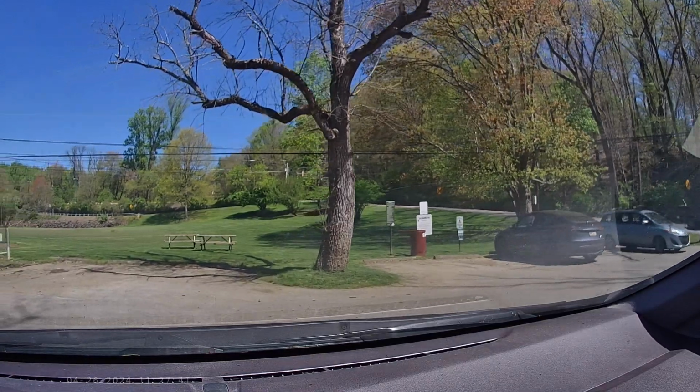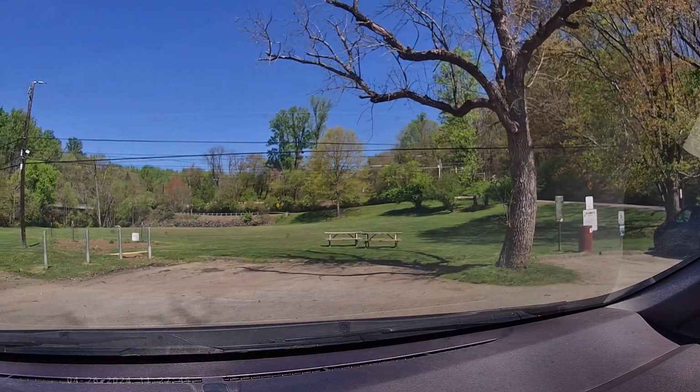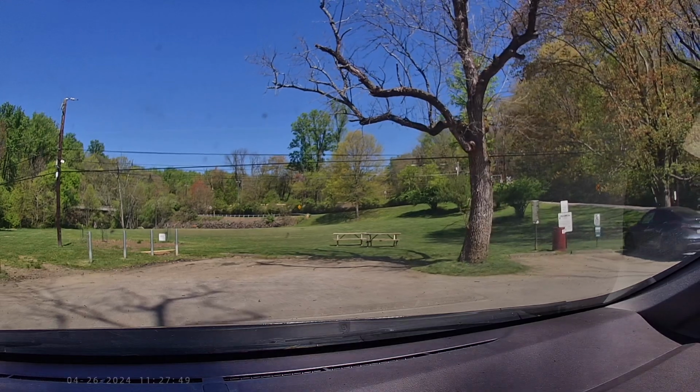Now, I want to briefly touch on a couple of these less important features before I tell you what my favorite dash cam is for recording inside a car. There are two features that dash cameras always seem to market and I couldn't care less about. The first is the parking camera. I never use it, and here's why.